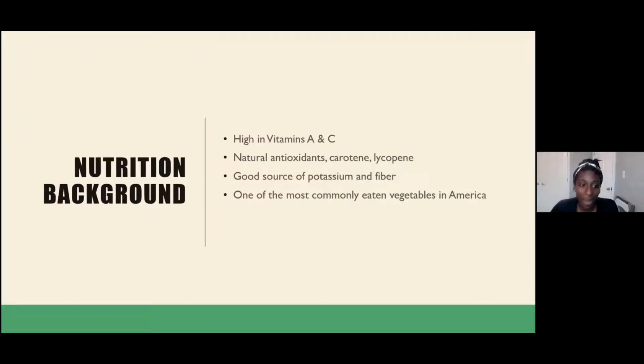So some nutritional background of tomatoes. Tomatoes are a good source of vitamin A and vitamin C. They do contain some natural antioxidants like carotene and lycopene. What's really cool about lycopene is that it's an antioxidant, but in order for us to really receive it, the tomato actually has to be cooked. So we don't get as high levels of lycopene from a raw tomato versus a cooked tomato, which is interesting.